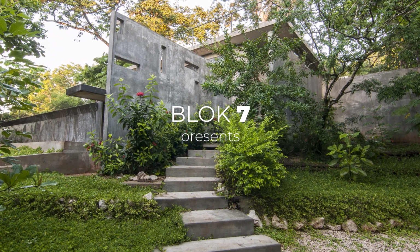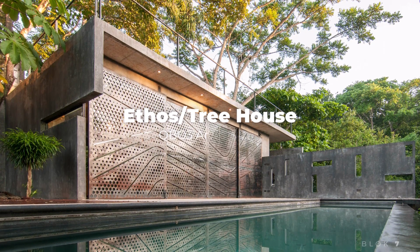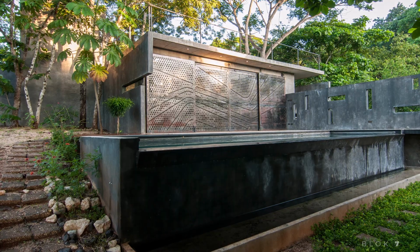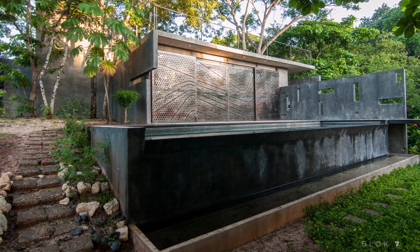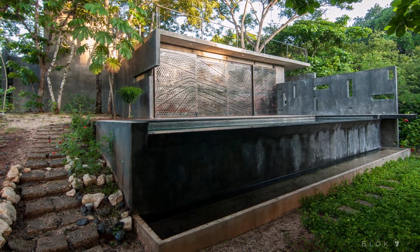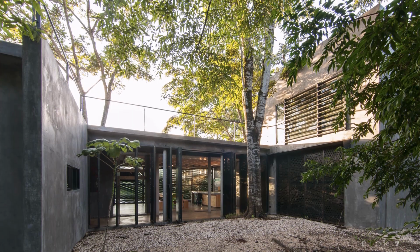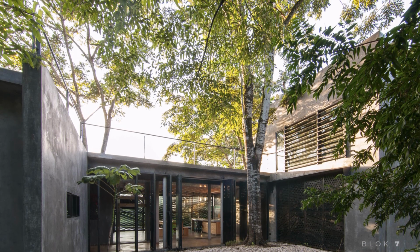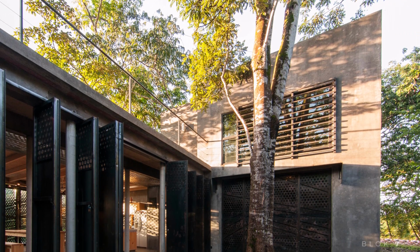Welcome to Block 7. Today, we're exploring the Ethos/Treehouse, a unique home located in the forests of Puerto Carrillo, Guanacaste, Costa Rica. Designed by QBO3 Arquitectos, this project serves as an escape from the urban hustle, perfectly harmonizing brutalist architecture with its natural surroundings. Let's dive into the distinctive features of this house that make it an ideal inspiration for those seeking a blend of nature and modern design.